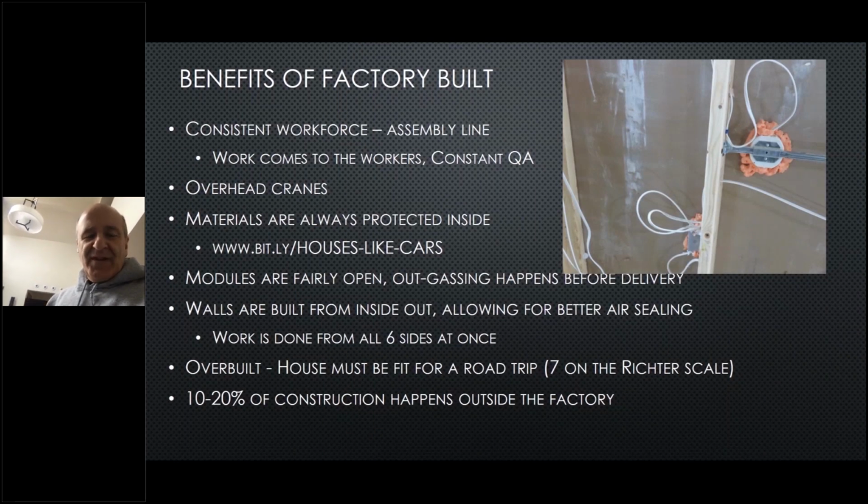So we really appreciate the fact that there's a consistent workforce, with the work coming to the workers, not the workers coming to the work. The constant QA, we met some of the floor supervisors when we got to visit as the house is being built. The materials are always protected. That was a real big sell point for us back in June of '18, when we decided to go modular. Taking a factory tour and seeing that material wouldn't be sitting outside collecting moisture, dirt, microbes in the air, whatever, but being protected as it moves from the material factory to the modular factory.